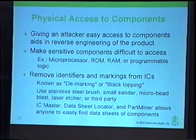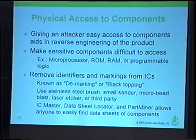Another thing is removing identifiers and markings from the ICs. As you most know, if you look at a circuit board, each device tells you what the part number is, when it was manufactured, and what the company is, which is excellent information for an attacker. Removing that information makes it a lot harder for an attacker to figure out what the device is, which is known as demarking or blacktopping. That's basically just removing that information. There are a number of ways to do it. There are third-party vendors that can do it. You could also do it yourself in-house, with a Dremel tool, a laser etcher, all sorts of things.